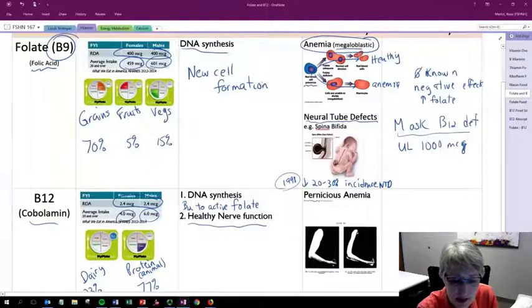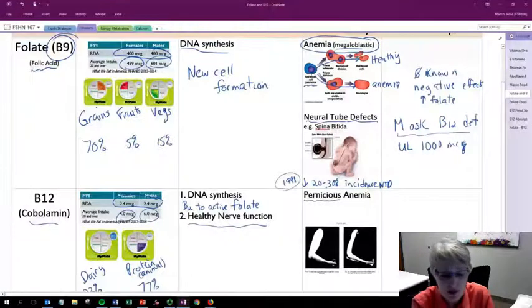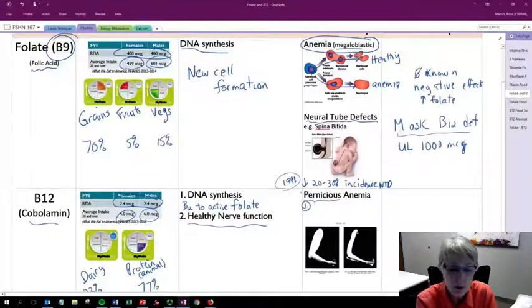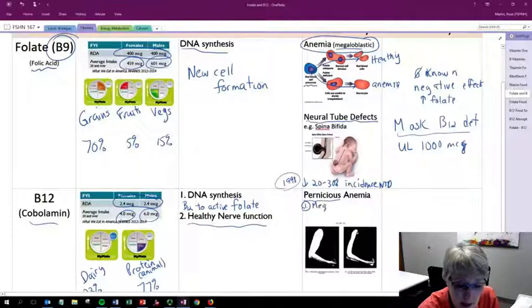The term that we associate with B12 deficiency is pernicious anemia. Pernicious is just a general word that means sneaky. And the reason why is one of the first symptoms will be megaloblastic anemia.